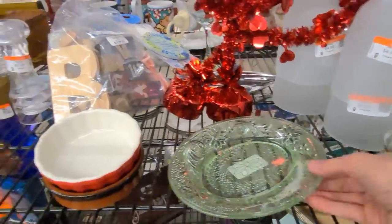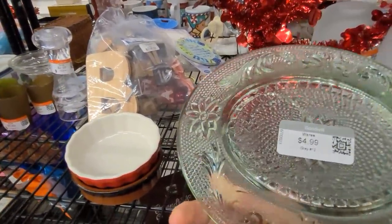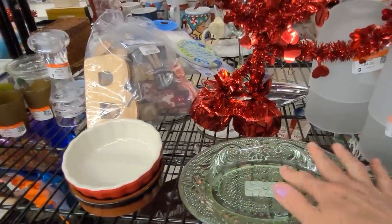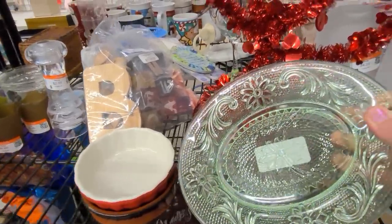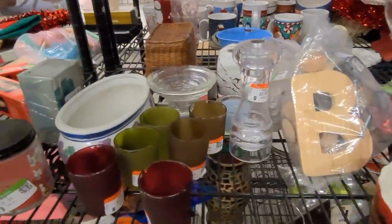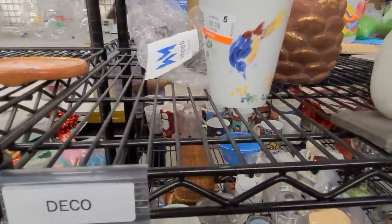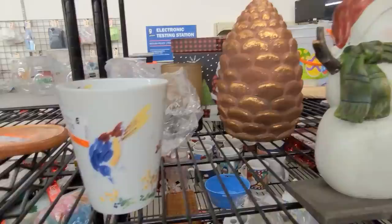Oh, look at this pretty dish. It's green glass, $5. It looks like it's intended for a cup to go there. Soup and sandwich or tea and biscuits. Let's pop that in the cart. And we'll take it home, and during the haul, we'll put a black light on it and see if it glows. A Paula Deen mug.